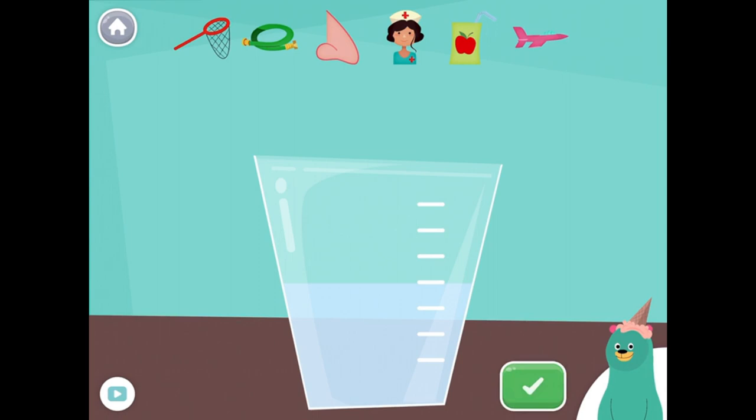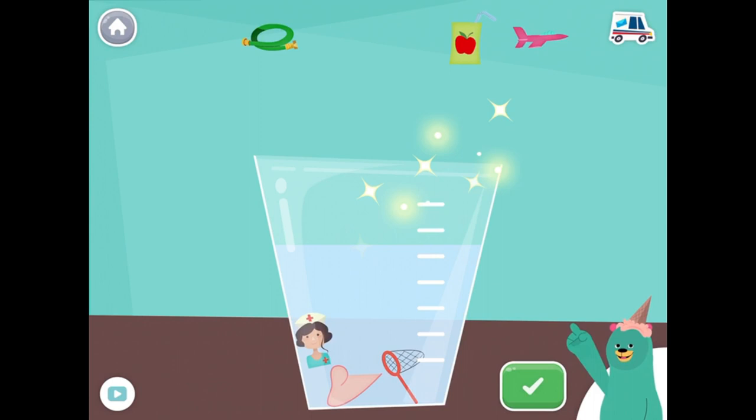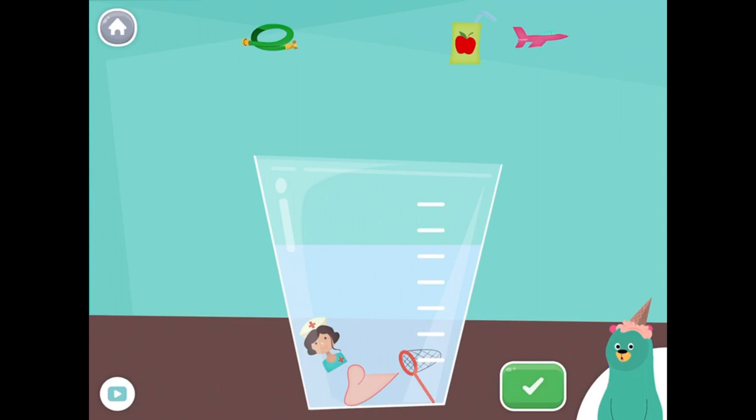Net, nose, nurse. Great! You put all the things that start with the N sound into the glass.